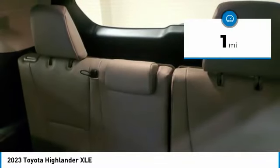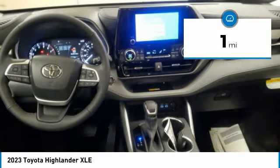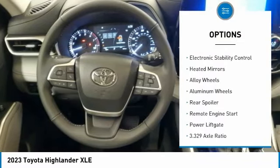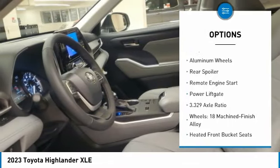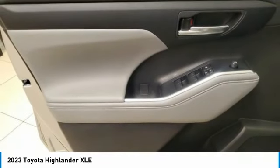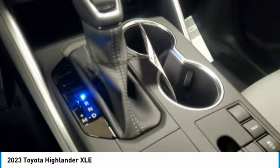This vehicle has less than 100 miles. Here are some of this vehicle's great options. Tire pressure monitor, turbocharged, blind spot monitor, electronic stability control, heated mirrors, alloy wheels, aluminum wheels, rear spoiler, remote engine start, power lift gate. Come take a test drive today.